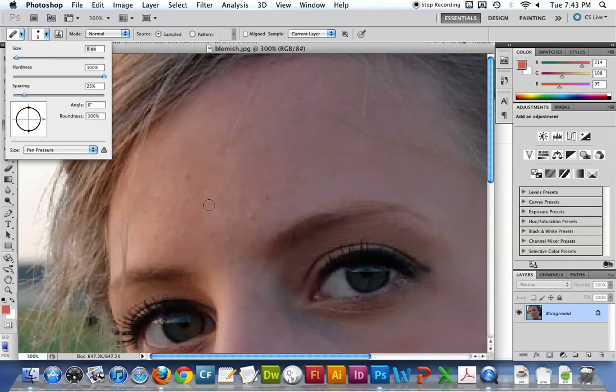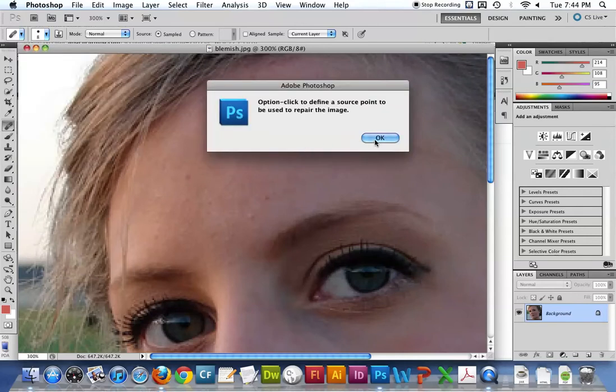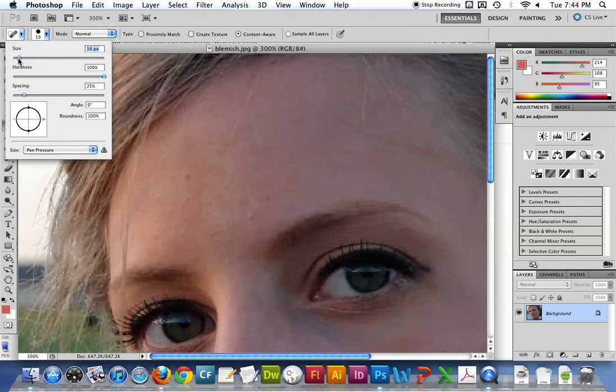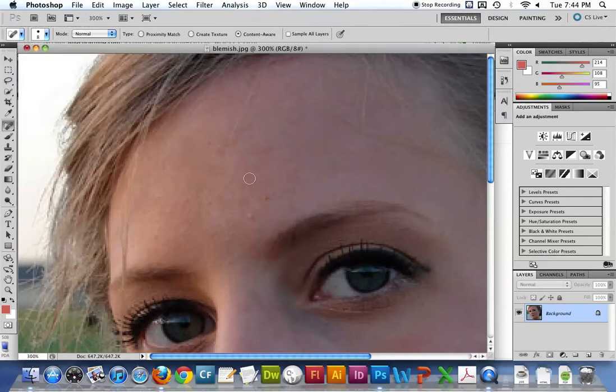Now watch. The blemish is right there. I'm going to put my healing brush over here and click once. Oh, sorry, I clicked the wrong one. I want the spot healing brush, because with the healing brush you have to pick a source. I don't want that. Okay, spot healing brush, click, done. All right, so that's one.